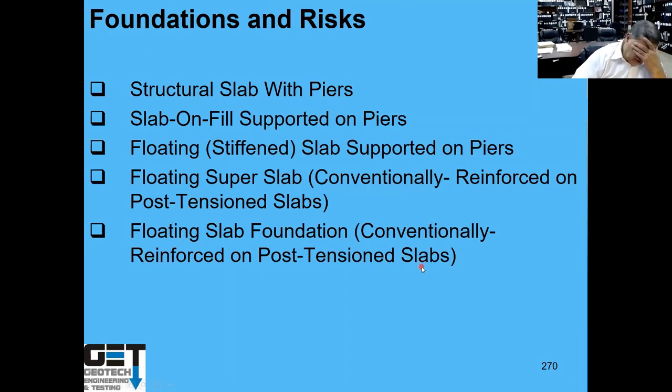When you do a custom home project, you have to discuss the foundation with the homeowner. The best type of foundation is a structural slab with piers. Let's say that's $26 a square foot. Next best one is a slab on fill on piers. Next best one is a floating slab supported on piers, a stiffened slab on piers. This can go up, but it cannot go down because it has piers. It cannot go down.